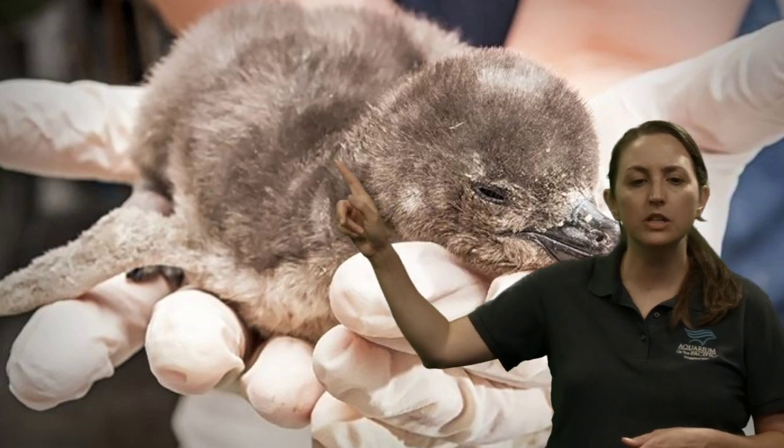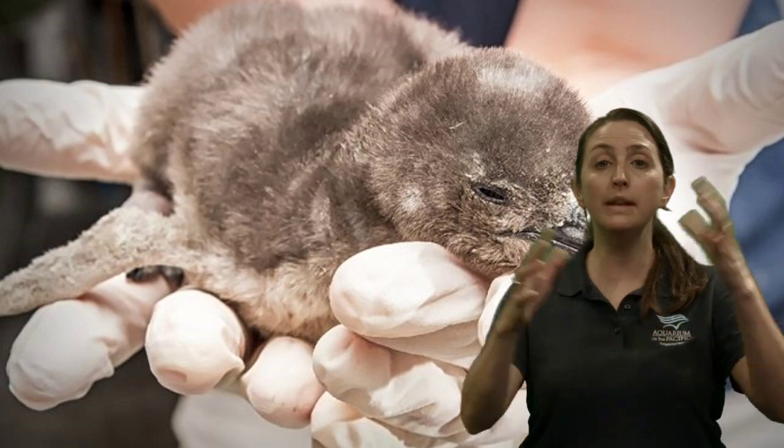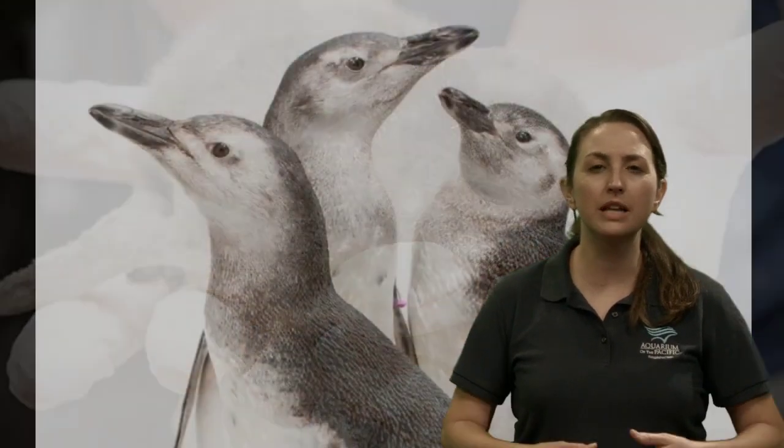Now, these feathers don't last really well in the water. So they're good for one part of their life. But as they grow, they need to grow their adult feathers.